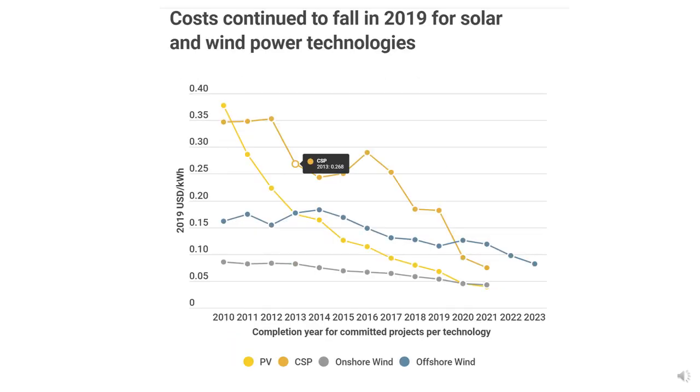If we look at the costs, costs are continuing to fall for both solar and wind power. So in 2010, photovoltaic cells were over 35 cents per kilowatt hour, and they have been decreasing precipitously and are now down around 4 cents per kilowatt hour. Onshore wind was a lot cheaper compared to solar. In 2010, it was about 8.5 cents per kilowatt hour, and it's also down to around 4.5 cents per kilowatt hour. Solar has now basically just crossed over and is now slightly cheaper than onshore wind power.